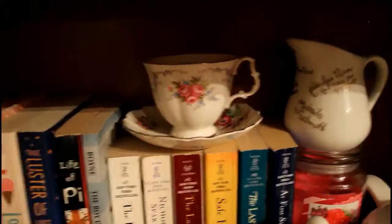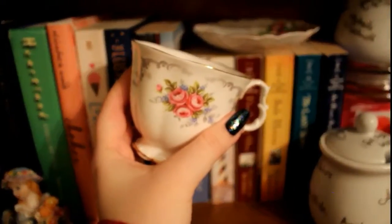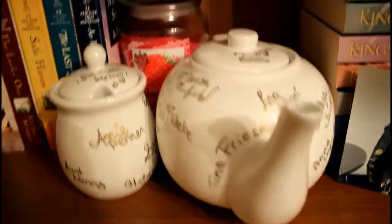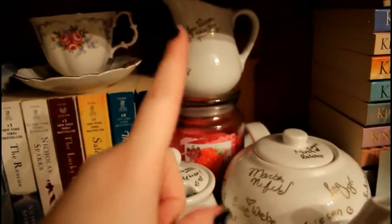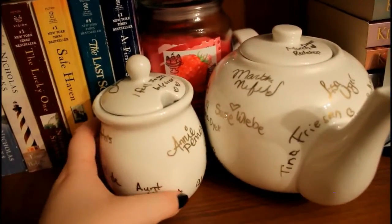At First Sight. Then on top of these books, I have just a really pretty tea cup and saucer that I found at the thrift store. It's just really pretty. I love the detailing on it, which is why I bought it. And then here we have a tea set, basically with a sugar bowl and creamer, and a teapot that is signed by everyone that attended my bridal shower.